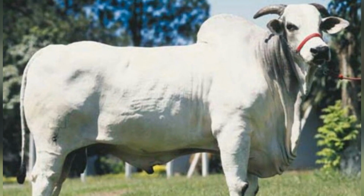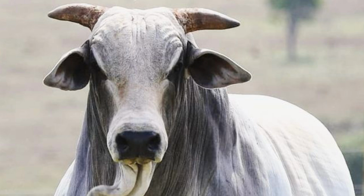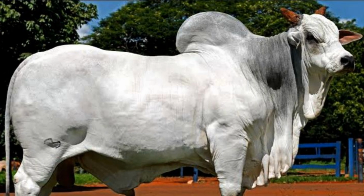From the scorching savannas of South America to global meat markets, this breed has carved its name into history through sheer performance and resilience. But what makes the Nelore so extraordinary? Why do ranchers across continents rely on this majestic, humpbacked giant to drive profits and feed millions?